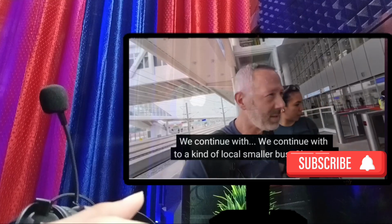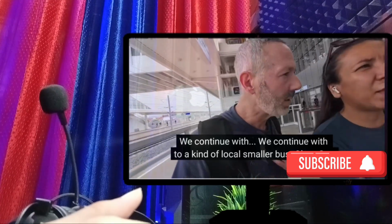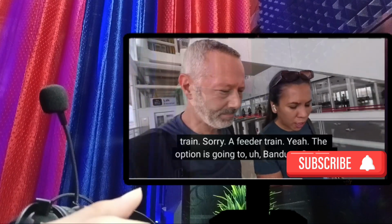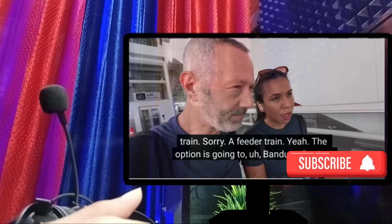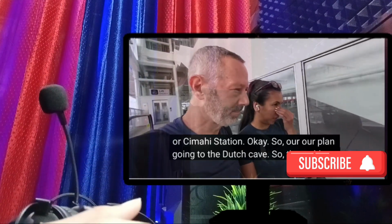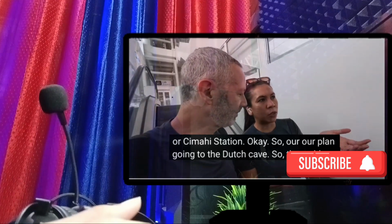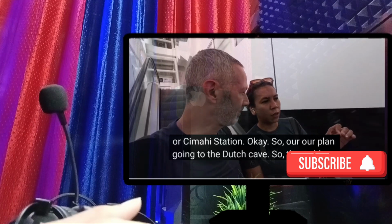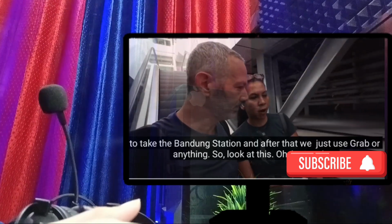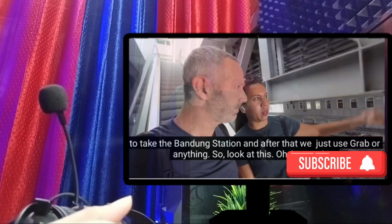Oh, we continue with a kind of local smaller train, sorry, a feeder train. The option is going to Bandung station or Cimahi station. Okay, so our plan is going to the Dutch cave, so they told us to take the Bandung station and after that we just grab or anything, okay.